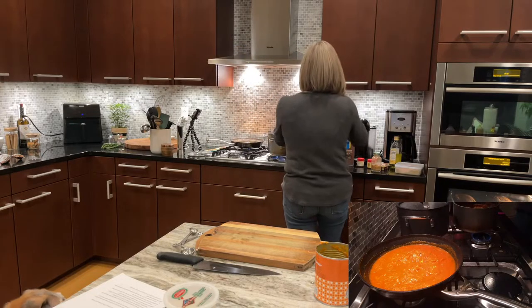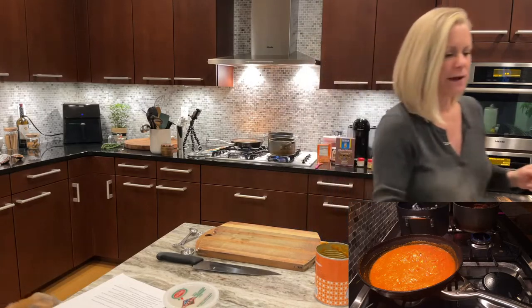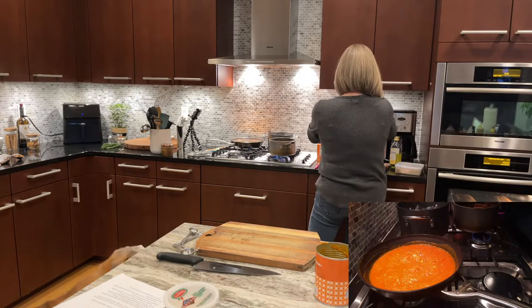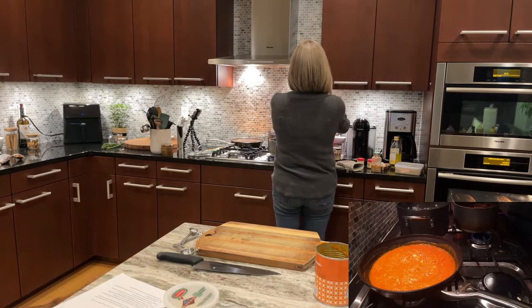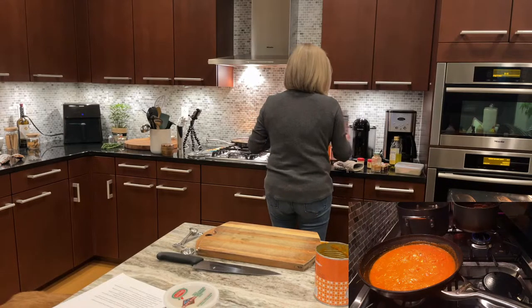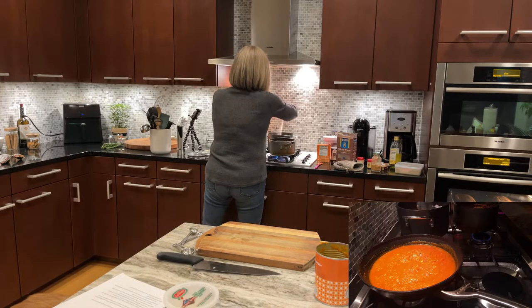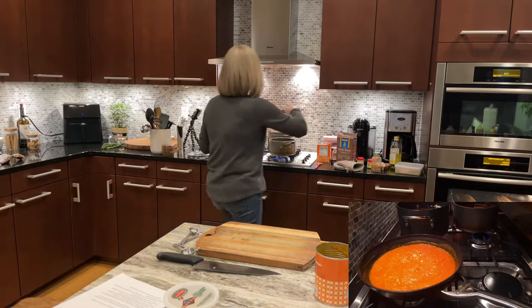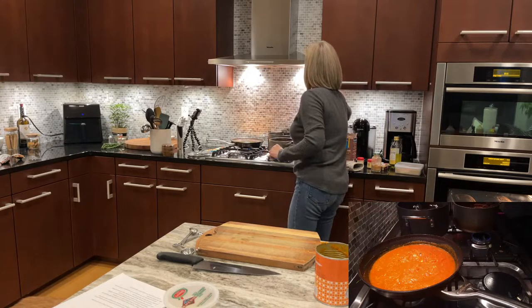Oh, looks like my pasta water is ready. Great hack so that my pasta water is ready. Get my pasta in. This one takes about 12 minutes. I forgot to add my salt. Let me get my salt. There we go. Set my timer for my pasta.